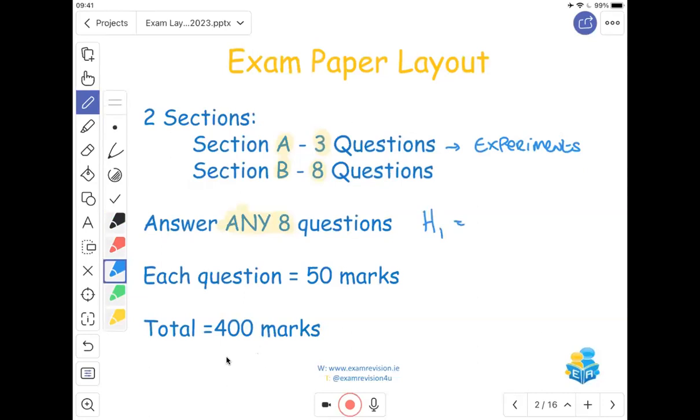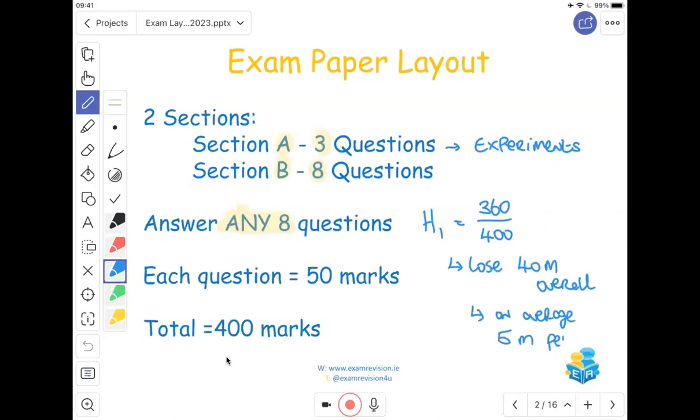So if you are aiming for a H1 in the Leaving Cert Chemistry exam, that would mean that you would need to be getting 360 marks at a minimum out of 400. So that means you can lose 40 marks in total, which is approximately 5 marks per question. So if you're looking for that H1, you have to be really precise and you have to really know your stuff and make sure you're getting in all of your keywords and reading the questions carefully.